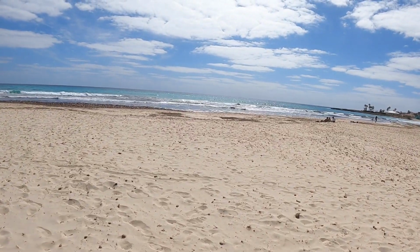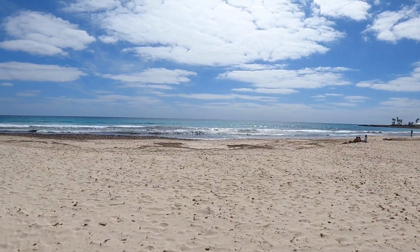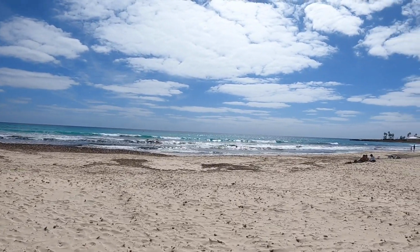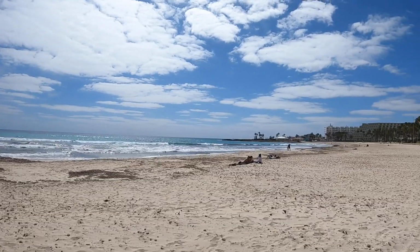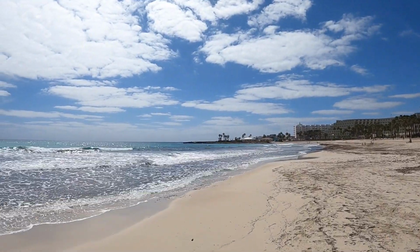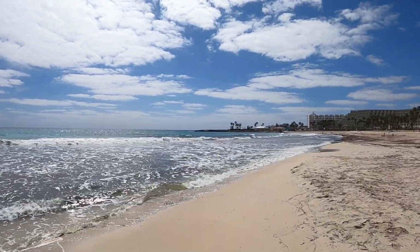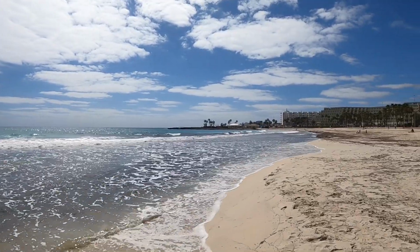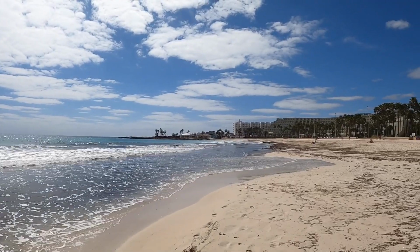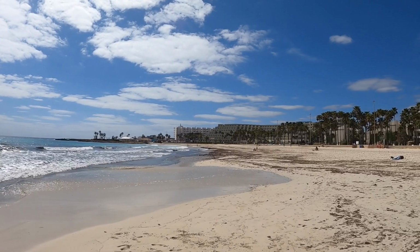So, on the sands now, so the mask is off. Just going to go have a little walk over to the sea edge. Certainly looks lovely, doesn't it, the sea? I just love listening to it. In a few weeks' time, hopefully, this beach is going to be pretty mobbed, isn't it?